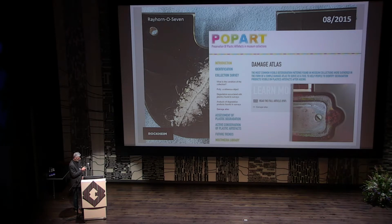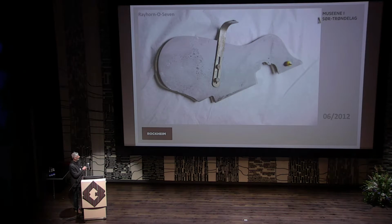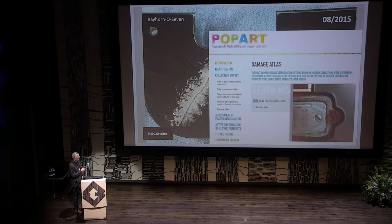I might need to use the red button twice. So you see here, that's the part, and 3 years later we have this. So I used the PopArt. I'm using it quite often because I'm not only concentrating on plastic materials, so I need somebody to ask my difficult questions to. PopArt has a damage atlas where all different damages are described. So I found very quickly that that type of damage, that cracking system, might be over two products, either cellulose nitrate or cellulose acetate.